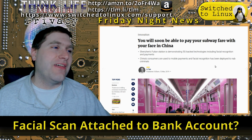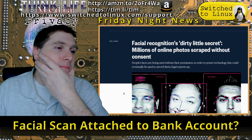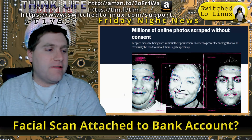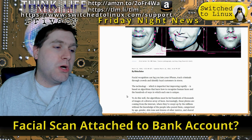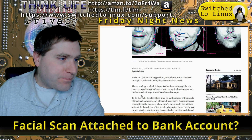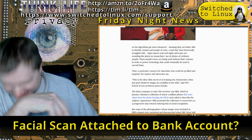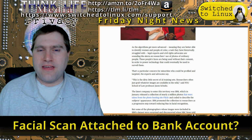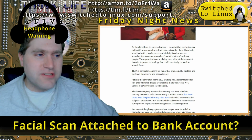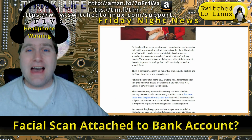Do you guys see this? No, this is so secure. This is so secure that a bunch of photos were scraped and used. I believe it was IBM scraped Flickr photos and used them to train AI to be better at identifying people, and caused a little bit of a snafu here. So here is a big unscrupulous company that did not seek consent to scrape the photos. And now we're using those photos to train AI. And now in other countries, we're trying to attach a facial scan to a bank account.